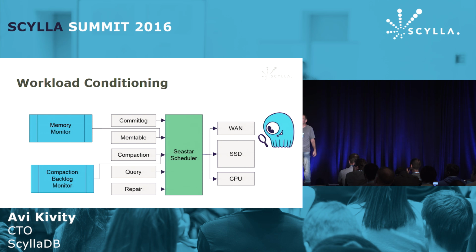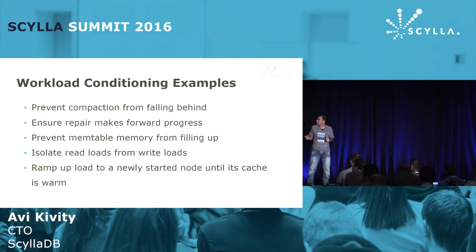And conversely, if it's writing too fast, then we are actually using disk bandwidth for writes, which we could have used for reads. So what we try to do is select the correct writing rate so that memtables will be converted to SSTables at exactly the right pace. Too fast, and you're just using up disk bandwidth. Too slow, and your memory is filling up, and you cannot accept new writes. So these are just 2 examples, and we have many more.